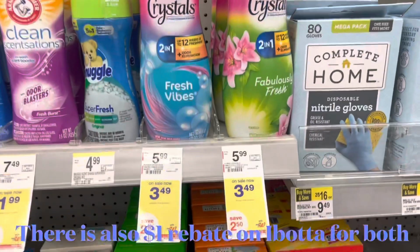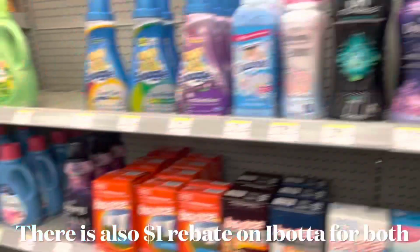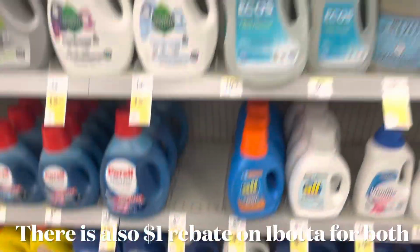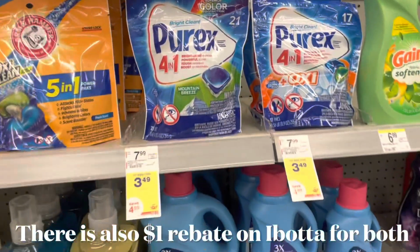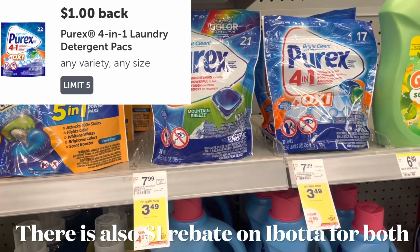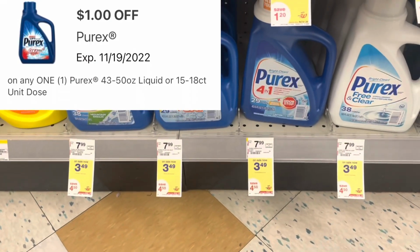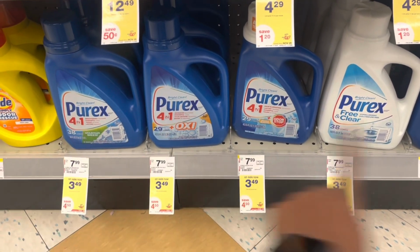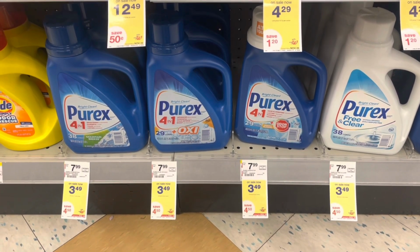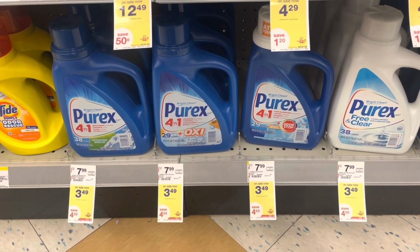Purex products are on sale this week for $3.49. Not only are the beads on sale, but so is the laundry detergent, and so are the pods for $3.49. Now there is a separate digital coupon that's attaching to the 4-in-1 pod. Y'all, it's not attaching to the pods, it's attaching to the liquid detergent, and it seems it's only attaching to the ones that are 38 ounces. Plus there is a $1 rebate on Ibotta. So with that $1 digital coupon and that $1 rebate on Ibotta, it makes it just $1.49.